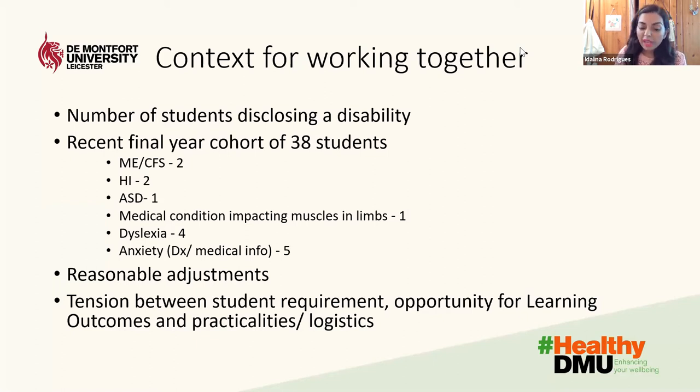Students will or may be known to the disability advice and support team, and it's helpful therefore for Rachel and I and our teams to join up. We talk to students about making reasonable adjustments, whatever the requirements of that particular placement they might be going into. So it might be working with adults in a hospital setting, for example, or children in a school setting. We talk to students about, given their set of circumstances, what can be best done to support them whilst at the same time maintaining that level of patient care.